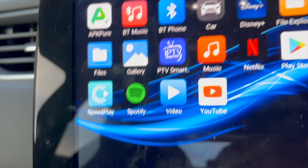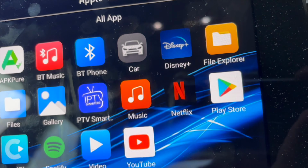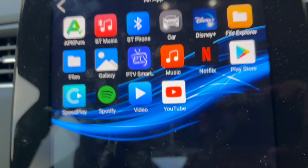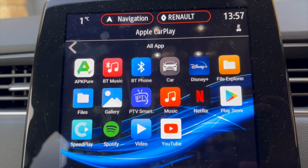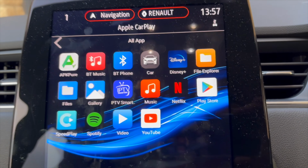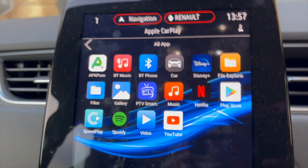So you've got other apps on here like Netflix, Disney Plus, and the Google Play Store is on here as well, so you can install additional apps onto here. I think all this stuff is a little bit secondary. I think some people might quite like all this, but for me, the wireless CarPlay is the main reason that I was interested in this at all.